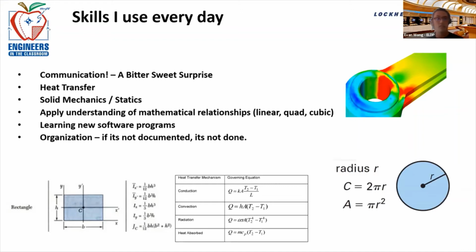And then the other one is just basic organization. As you can imagine, there's so much information that goes into a design, and making sure that if somebody asks a question months later, you can pull up a document and say, this is why I made this design decision, and these were the consequences of the design.